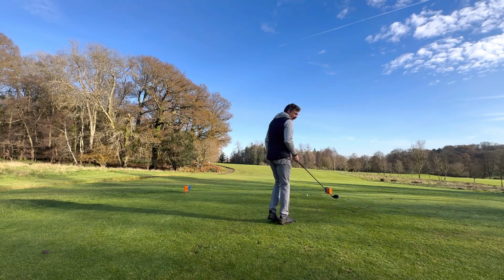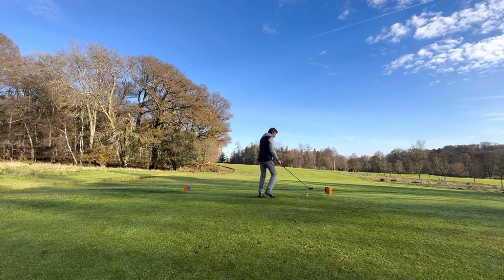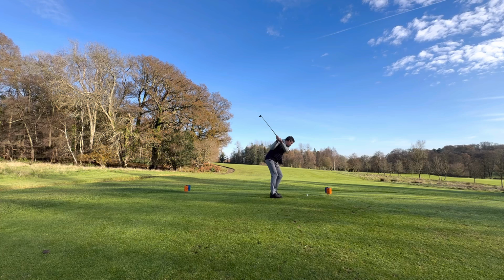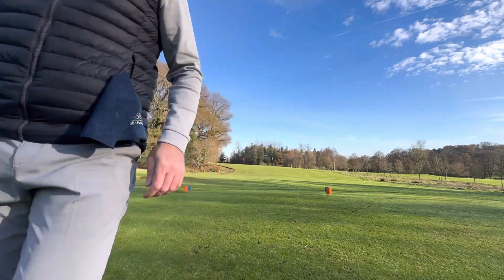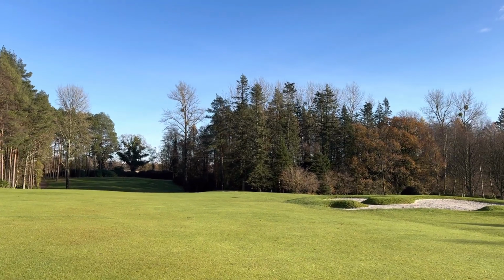Give yourself a shot. So I take a 3-wood here, typically. Not in summer. Summer I'll be hitting probably a 4-iron or a 5-iron. Try and hit a good straight one. And that is arrow straight. My miss is a fade, so that bunker's dangerous for me. And there we go. Fairway found. As I said, if I fade that, it's in that bunker.